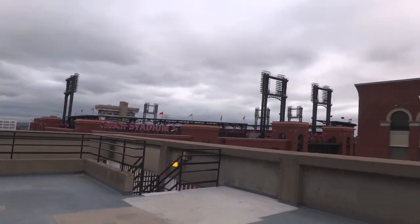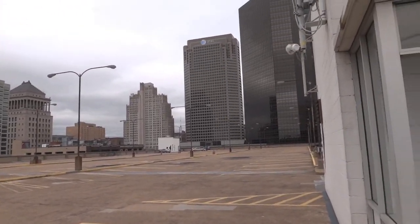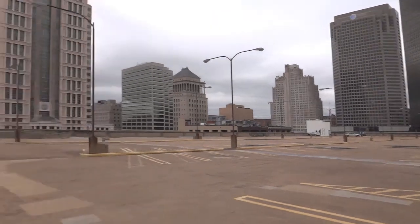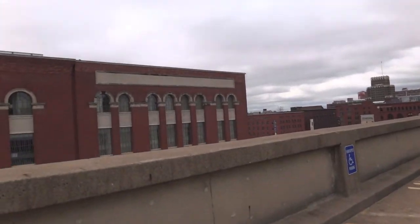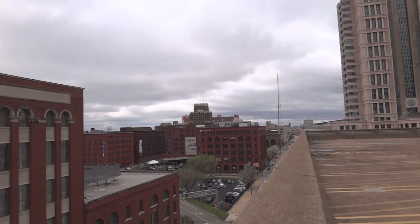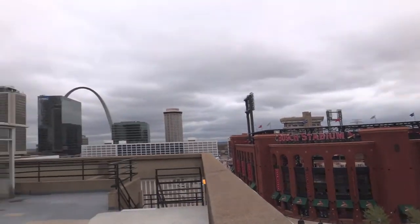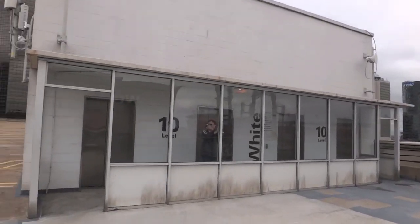Yeah, there's the stadium. You can see this garage is not heavily used at all when there isn't a game. It's a huge garage. And then here off to the side, you got a pretty good view of downtown, the Westin Hotel, better view of the stadium, and of course the arch. Now we'll go back and see Patrick.